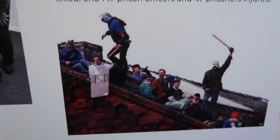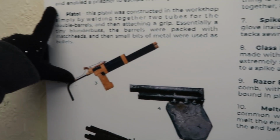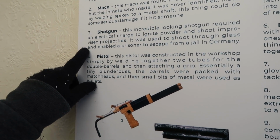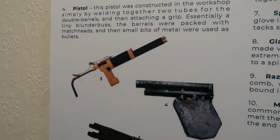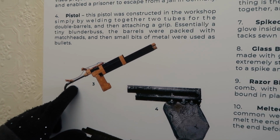Look at all on the roof, look. Crazy. This one here is a shotgun that was created, and he shot through the glass, and he escaped from prison in Germany. Really? How did he create that shotgun? That's pretty clever, electrical charge.